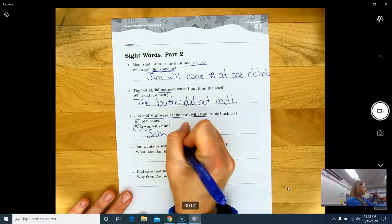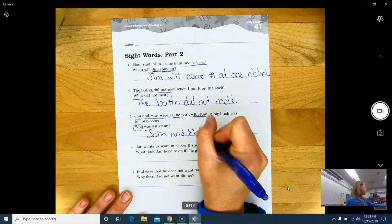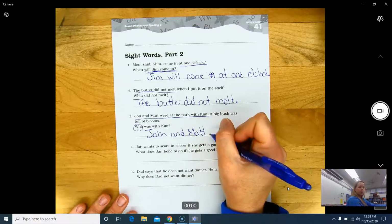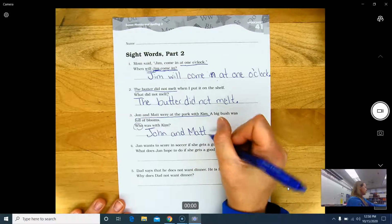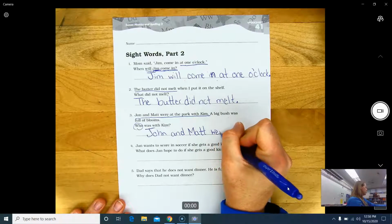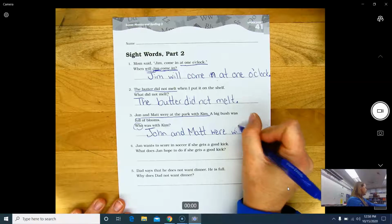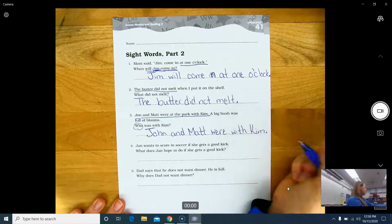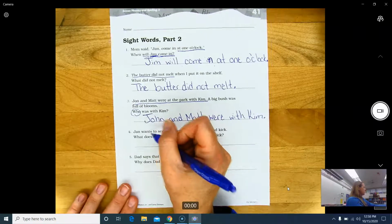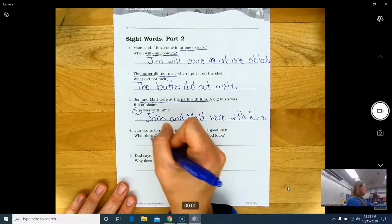John and Matt, capitalize people's names. Those are proper nouns. John and Matt were, W-E-R-E, were with Kim, capital K, period.